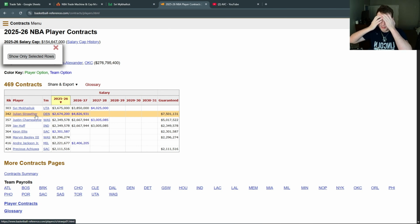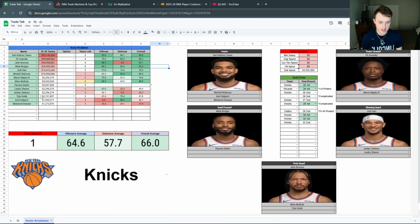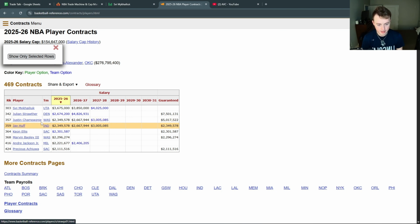I put him down just because I like Strother as a prospect. He hasn't really been able to crack the rotation in a team that, look, any rotation player that's playing well, he's going to be able to get in. He showed some stuff last year, but I don't know why Denver would give him up necessarily, because we'd be trading Daddier and he's more expensive. So I don't necessarily see that one happening. Justin Champagny, we kind of talked about that. I don't think they're just giving him up necessarily.